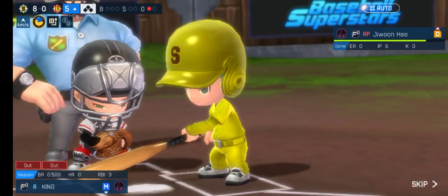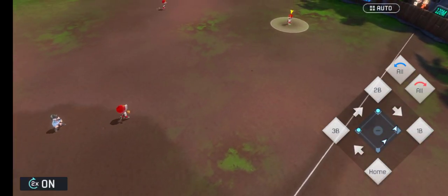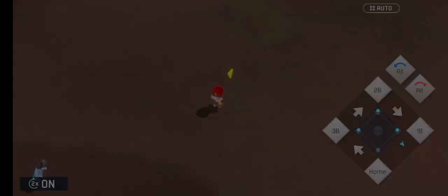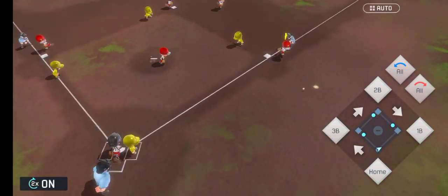Top of the fifth. One out. He's at a clear disadvantage. It's not going to be an easy game for him. That ball is popped up. Top of the fifth. Two outs. Unbelievable! This inning is looking to be a piece of cake.